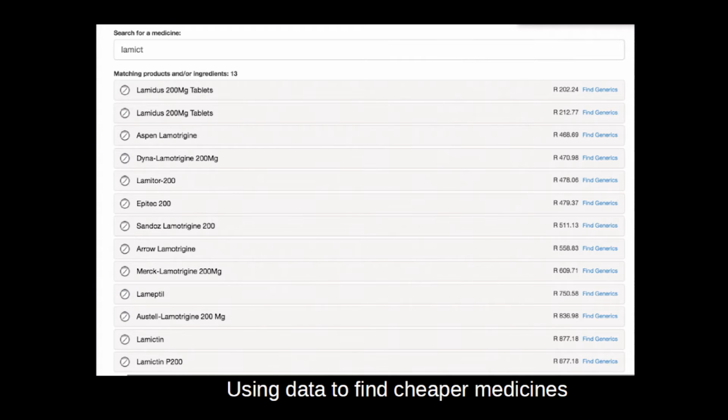This is something interesting. On the Department of Health website, actually a sub-website that no one links to, there's a list of all the medicines that are registered in South Africa and the prices of those medicines.